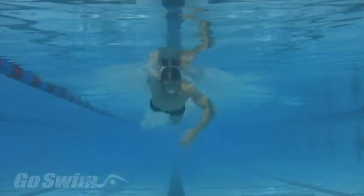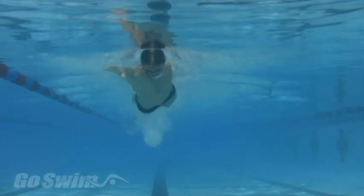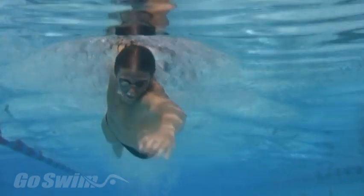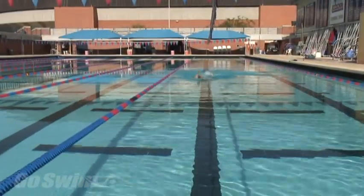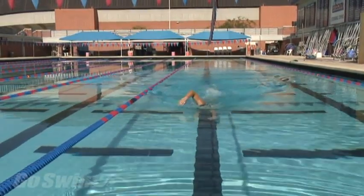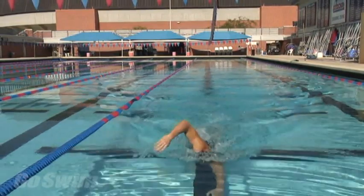Roland's nickname is the Rocket, and it's easy to see why. His body drills through the water as if it were a missile with one mission, to get to the other end. Roland knows that the key to fast freestyle, especially sprint freestyle, is to swim in perfect alignment straight down the pool.